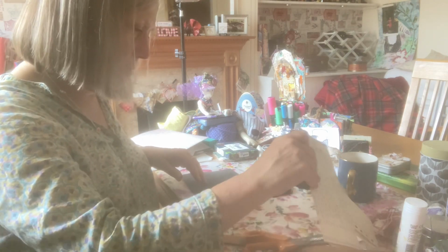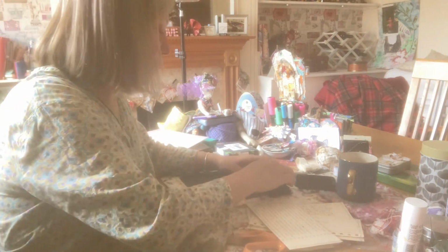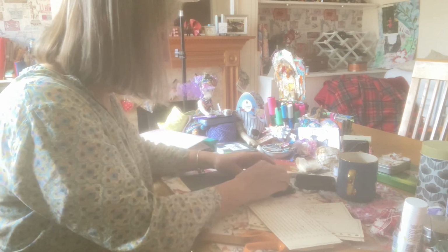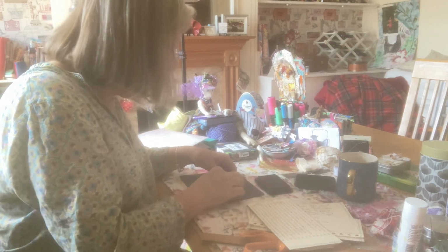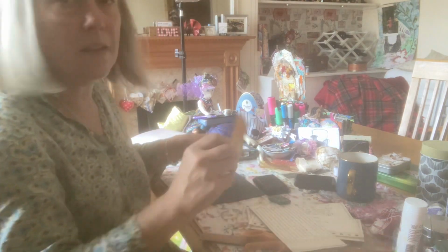Where did it go? I just had the sunshine stamp. Oh, it's under there. Oh yeah, that's lovely. Nice and summery. Pop that in the middle. There we are, they look lovely.